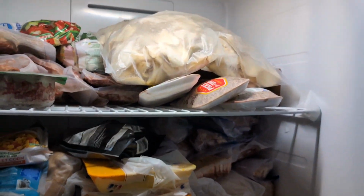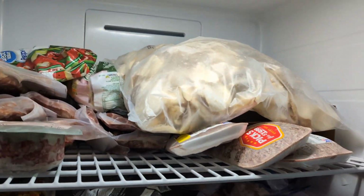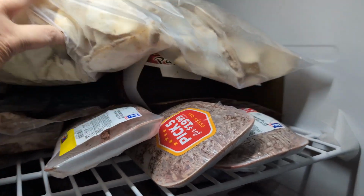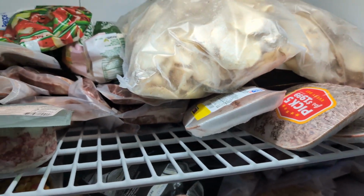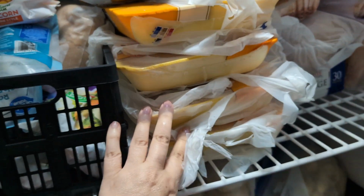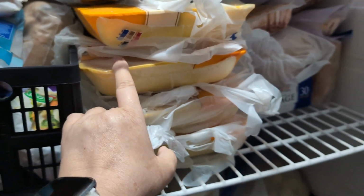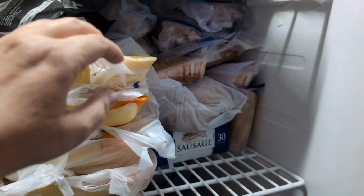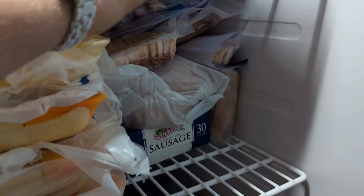My freezer, and I have several things of meat up here, not too much often, that I want to process. I have all of this chicken that I'll eventually process. I need to go through here, and there are some things I need to take out. For example, this is one of those things.